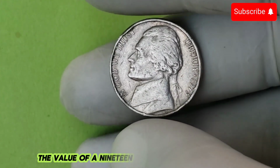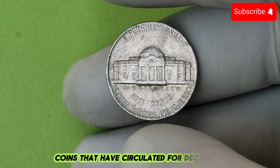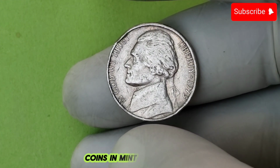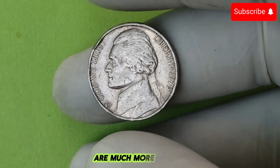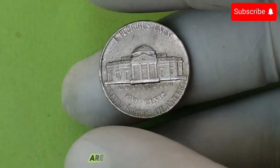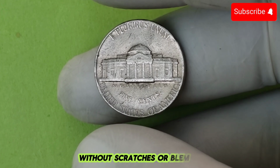The value of a 1973 5-cent coin largely depends on its condition. Coins that have circulated for decades often have visible wear, reducing their collector appeal. However, coins in mint state condition, meaning they were preserved from wear, are much more valuable. The highest grades, usually graded as MS 65 or higher, are particularly desirable because they showcase the coin as it appeared fresh from the mint, without scratches or blemishes.